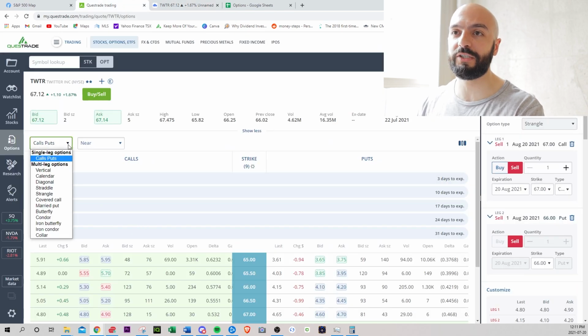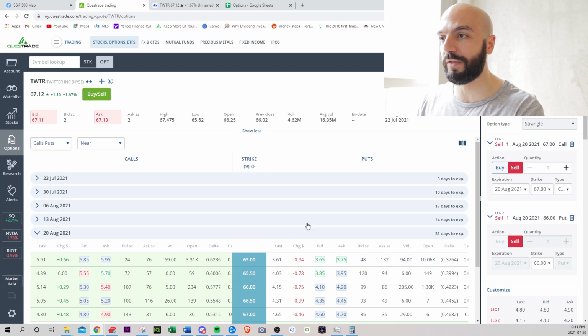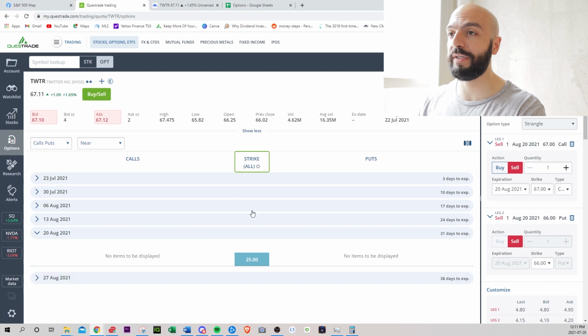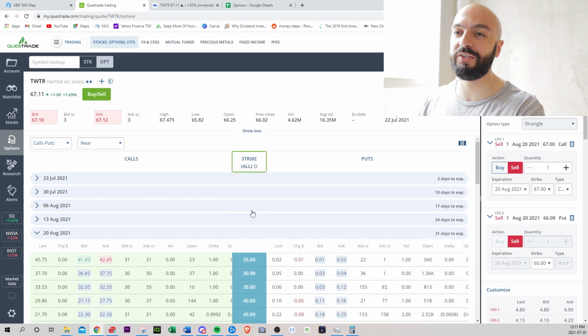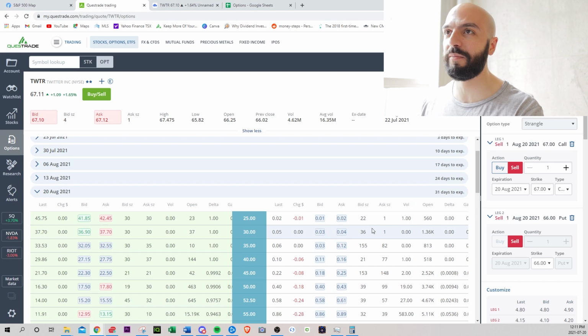I know there's a function here where you could click on Strangle to see how it looks. I just like looking at them separately. It's just what I'm used to, but you could do whatever you want. Looking at August 20th, which is 30 days away, I usually like to do 45 days for Strangles. I do follow what the Tasty Works folks do, like Tom Sosnoff. I pretty much copy exactly what he does. He does like 15 delta on each side in 45 days, but I'm going to adjust it a little bit just out of fear of the market.